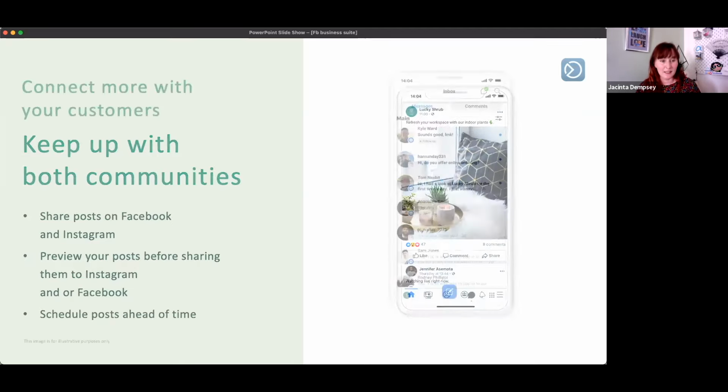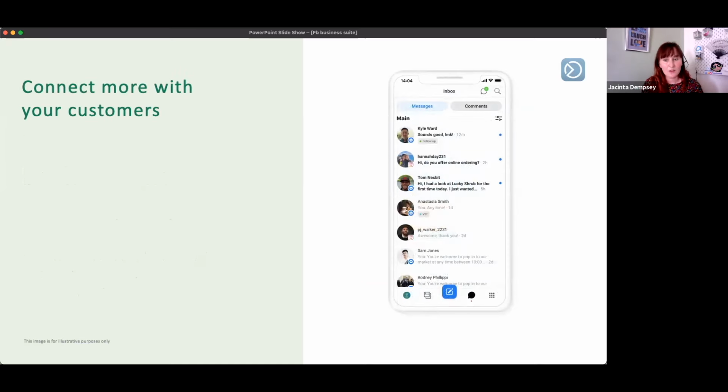And then, as I said, schedule posts ahead of time. So how does it look when we're connecting with customers? By displaying all of the content in the one place, it allows you to connect to your customers in a way that is meaningful for you. And it will also mean that you're across what's happening on each of those platforms.